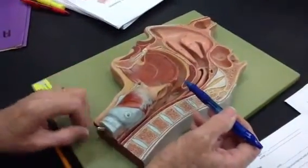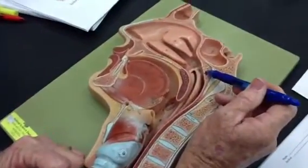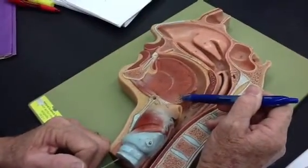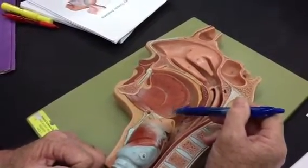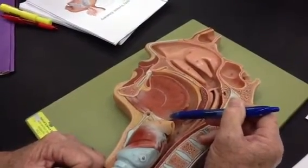Oropharynx, palatine tonsil right there. We already looked at the pharyngeal tonsil, also known as the adenoid, up here. One more: the lingual tonsil, back at the root of the tongue.